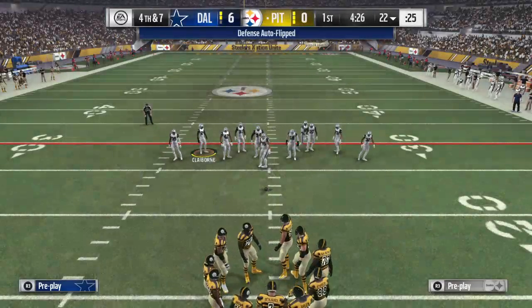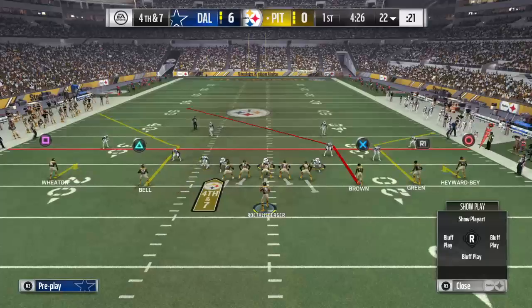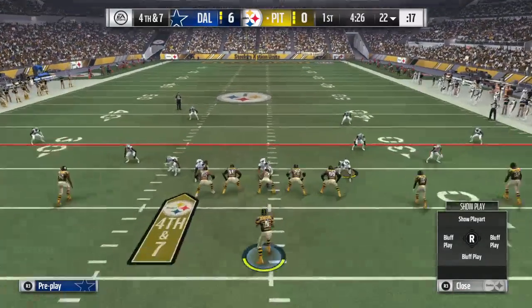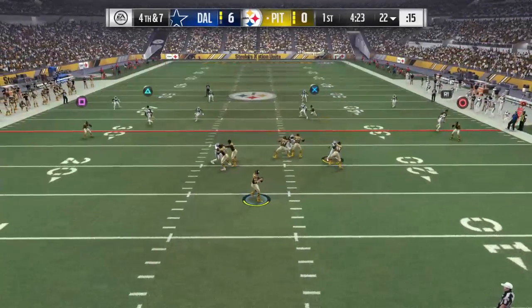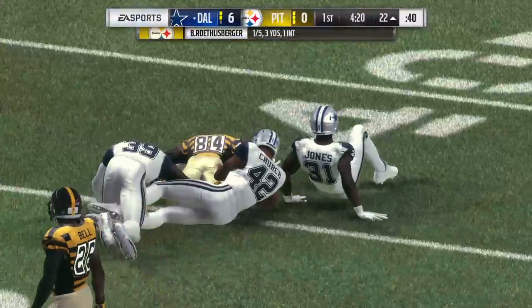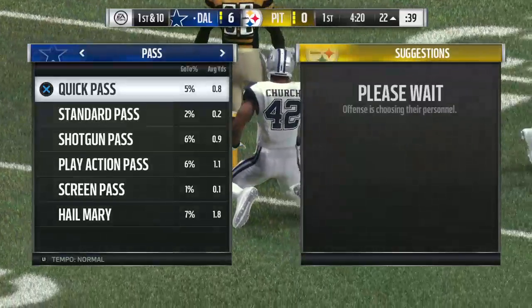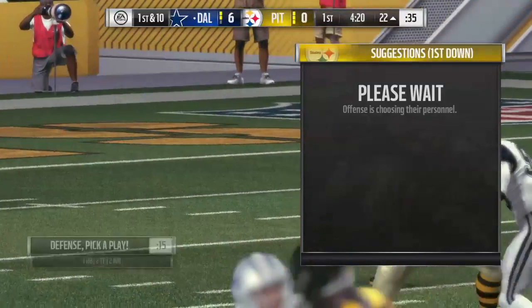So it looks like the offense isn't going anywhere. They're going to go for it on 4th and 7. They'll indeed go for it with Roethlisberger. And it is incomplete. So certainly an interesting call there to go for it. And Dallas, they'll take over in terrific field position. So, Charles, why in the world do you take that risk there?